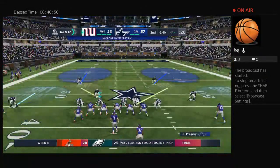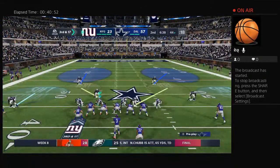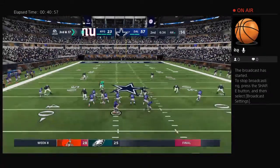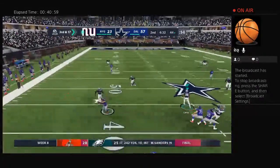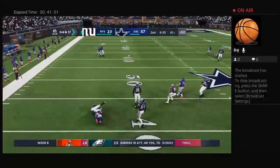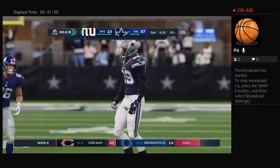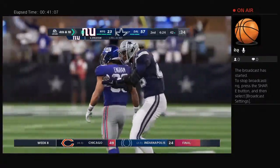The Giants on third down. They've converted a third of their opportunities, 3 for 9. This is 3rd and 17. Here's Rosen. They'll complete this to Ingram at tight end. And this one's going to go the wrong way. Losing yardage back at the 42.